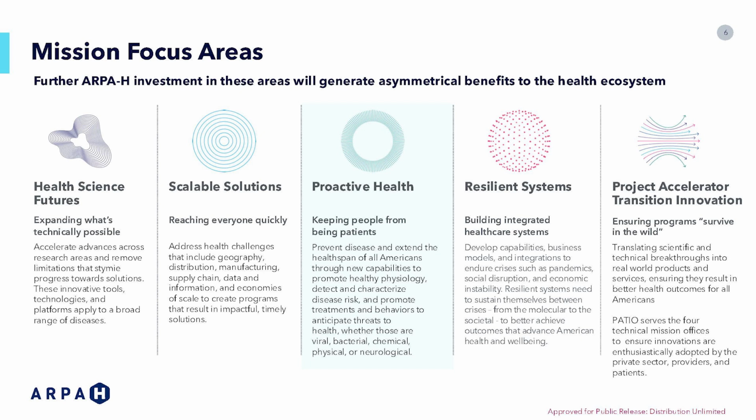The Scalable Solutions Office, on the other hand, tries to take later stage work that's happening in the other offices and in other research and accelerate the scalability of these solutions and their deployability into the real world by solving cost and manufacturing related issues that make it possible for solutions to reach a wider audience.